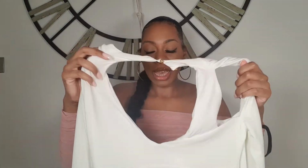This dress is a 5 out of 5 for me. This is my favourite dress of the haul. If you get nothing else, get this dress.